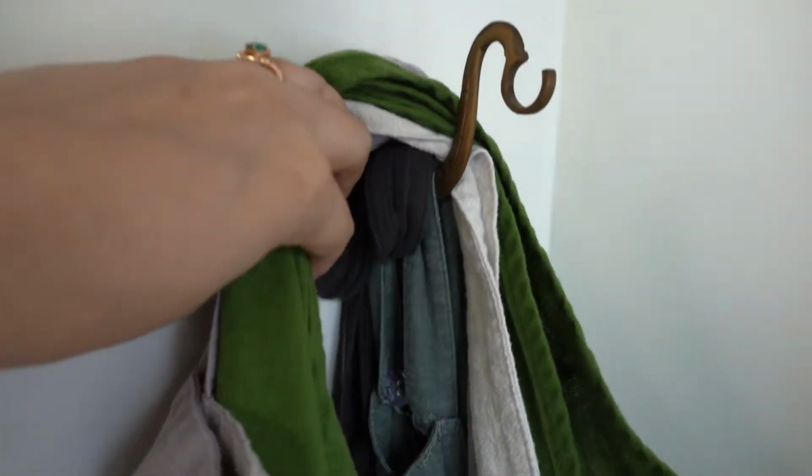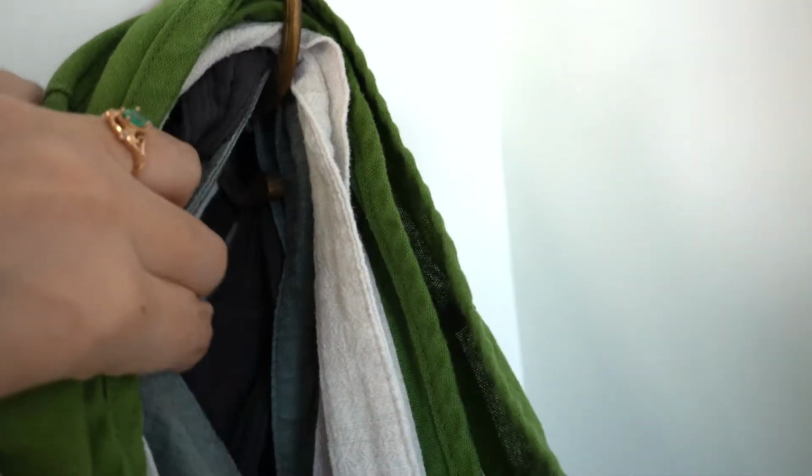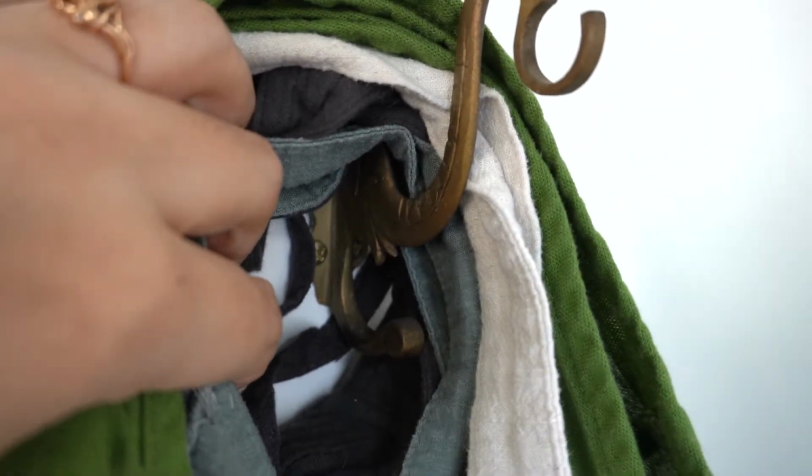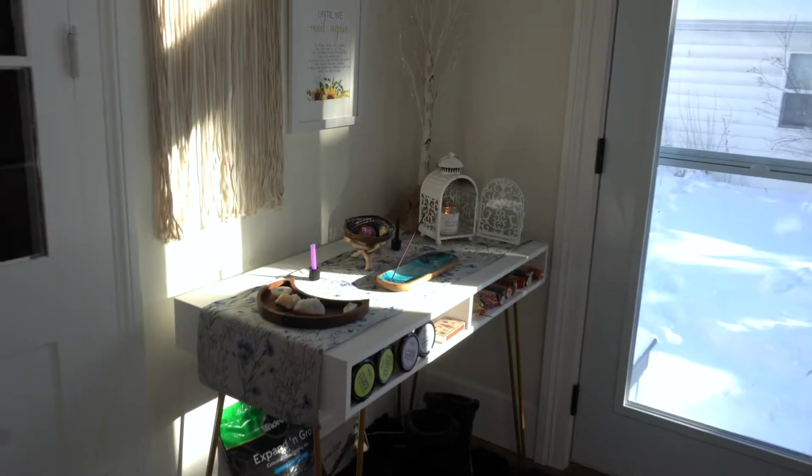And actually this, oh gosh, you probably can't see it really well, but it's this little elephant. That was something that was in this room before, so I wanted to keep something from the old room. And that's what I used it for.